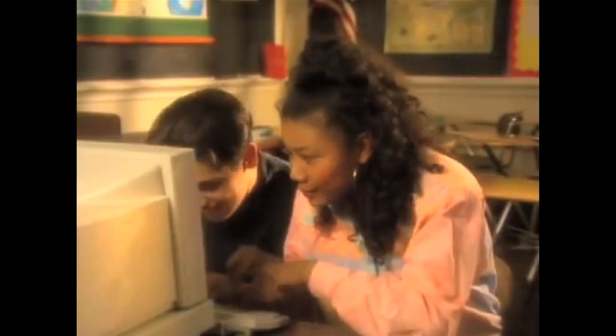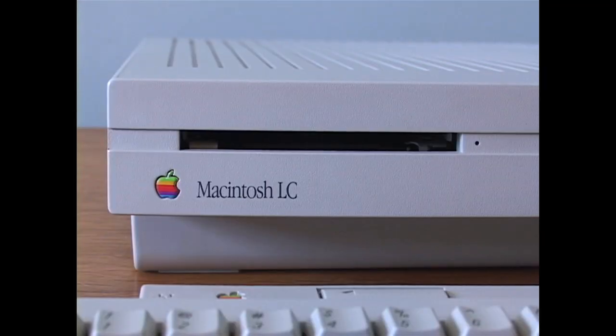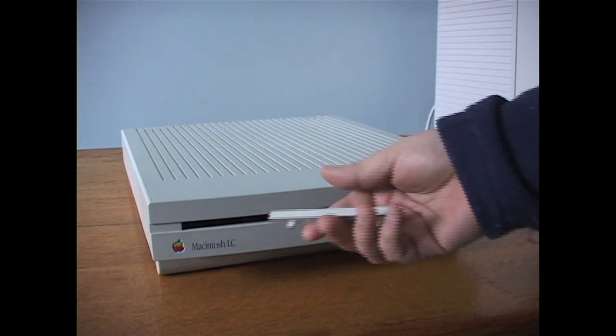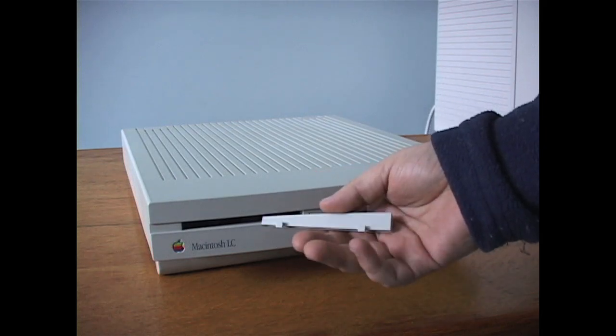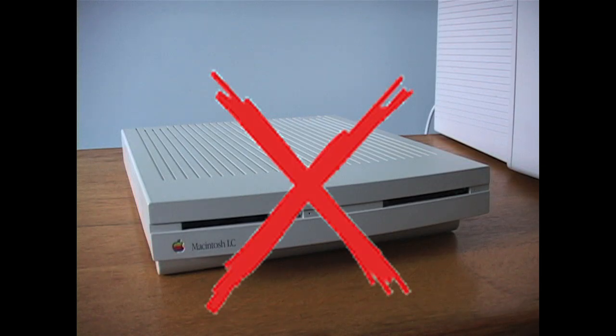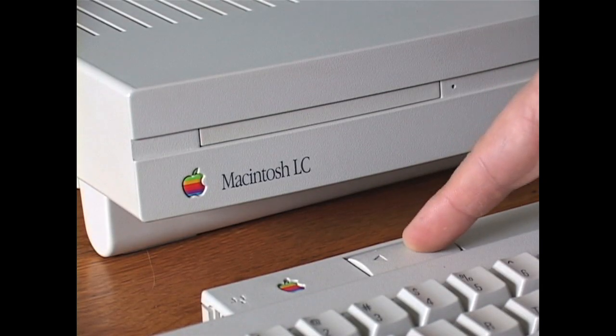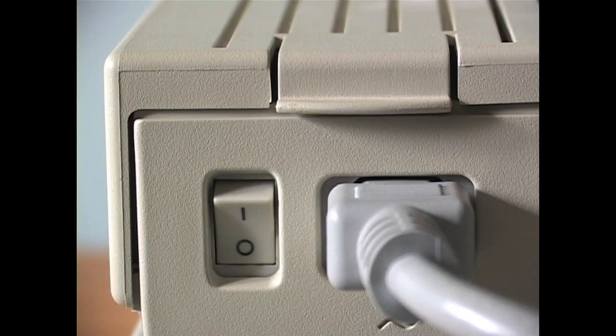The education market segment was very important. To bring down the price to entice education, they gave them the option of getting an LC without a hard drive, just single or dual floppy drives. Hence the knockout on the front bezel. Apple later reported that less than 5% ordered dual floppy LCs, so that idea got dumped on the next model revision. The keyboard power button did not function for the LC. It powered on by a physical switch.